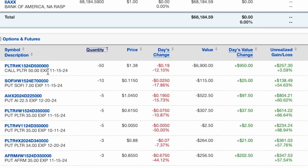Now that those shares are running and they're well above my cost basis, I have started selling covered calls on them. So you can see right here, this is 50 covered calls to cover those 5,000 shares, and my strike price is $50. And so right now, this trade is a winning trade because Palantir has retreated from the time that I sold the put.